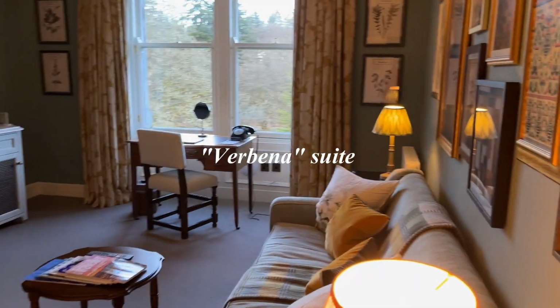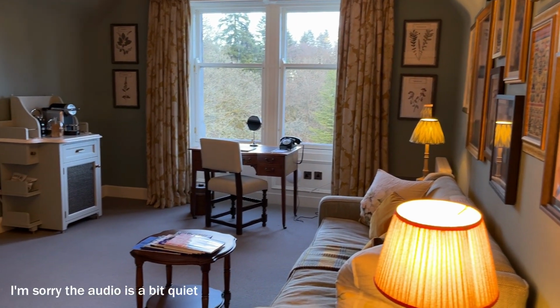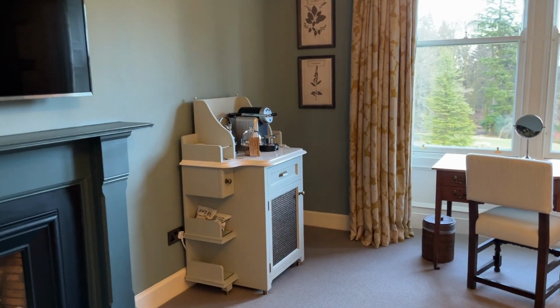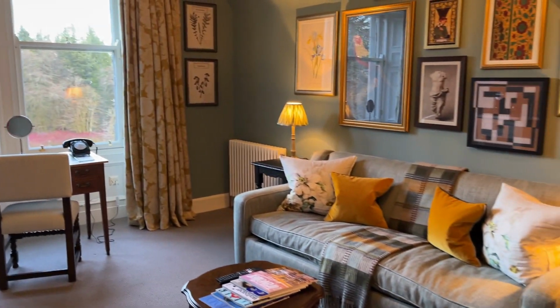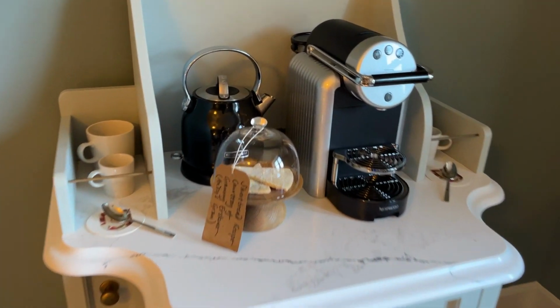So this is what the room looks like when you first come in. You have this lovely living room area with a couch and a TV, and then there's so many snacks over here and lovely teas and coffees, which I'll show you in a moment. But isn't it just beautiful? So stunning. So let's have a little look.